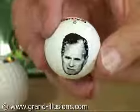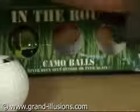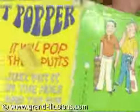And then they can put any number of faces and customizations on golf balls. This one is George Bush, but I've seen others much more elaborate than that. There's plenty of those.